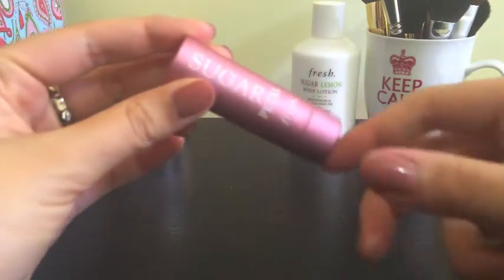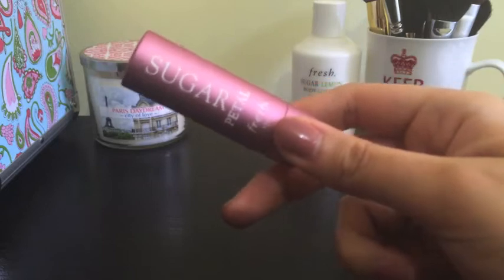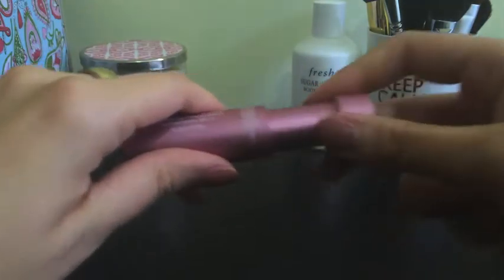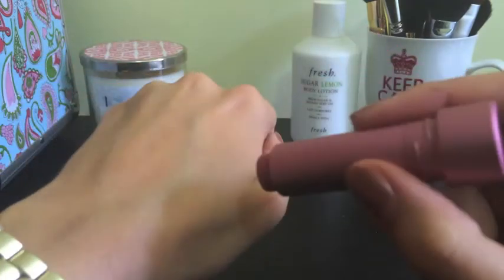Also from Fresh, I got the Sugar Petal Lip Balm. I like the packaging because it feels sturdy and I also like the color. And yeah, I had heard a lot about this, so I was dying to try it out as well. And now that I have tried this once already, I think the color is really nice.